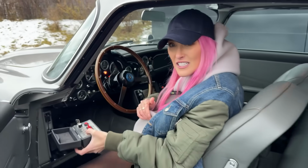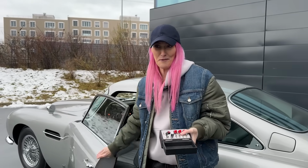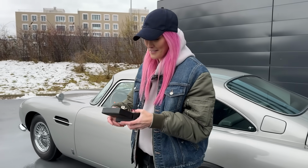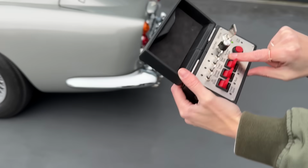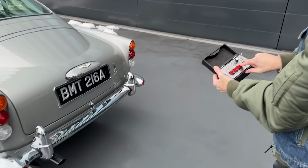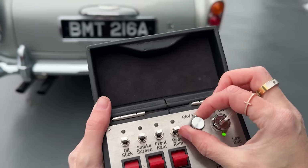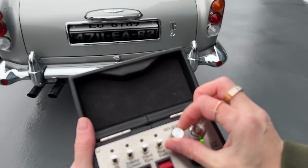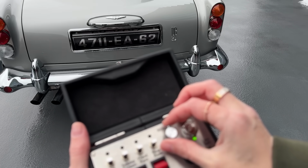Can you imagine this at parties? Can you imagine having a party and bringing this out and being like, guys, I have a James Bond car. I am practically James Bond. Check this out. Look at this. We've got number plates. Here we go. Look at this. Ready? So we do this. And it flips, of course. Oh my God. Doesn't get cooler than that, right? And then you go back.